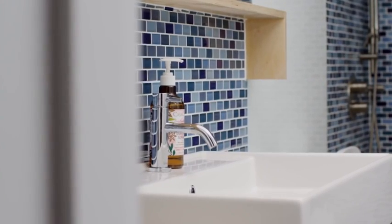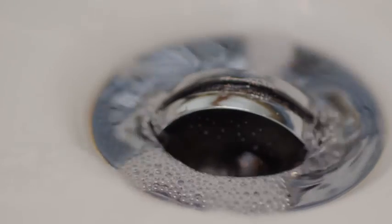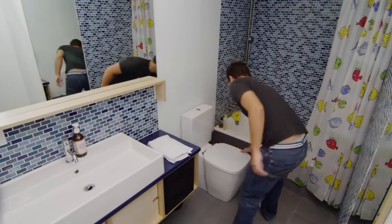And is the sink any different? The bathroom sink, the kitchen sink? Actually, there is no difference. Sink, toilet, same thing. Behind these walls and under these floors, all the drains meet up in a single pipe and head toward the sewers.